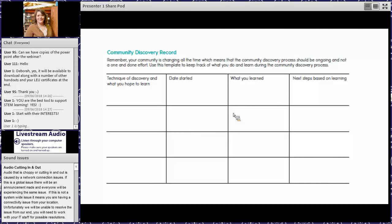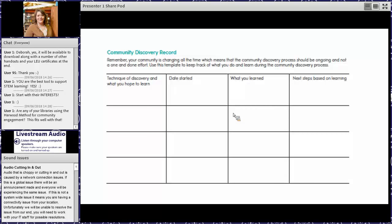What I really like about this way of keeping track of your community conversations is that it's open enough that you could include notes on whether maybe you had a conversation over the phone, if it was by email, maybe you met with someone face to face, maybe it was at a conference or through a mutual contact.